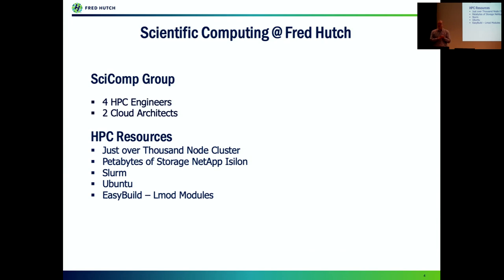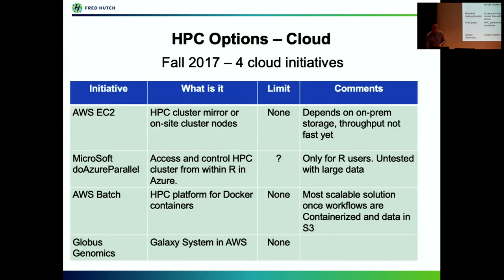Our HPC resources are not really overly impressive, but we're Ubuntu-based, we run Slurm, we run EasyBuild with Lmod. Then we own NetApps, Isilons, BeeGFS. I'm sure there are some other storage things that we have in there also.